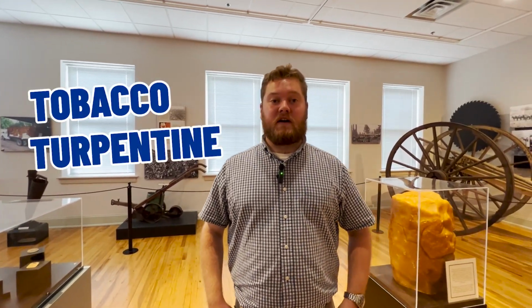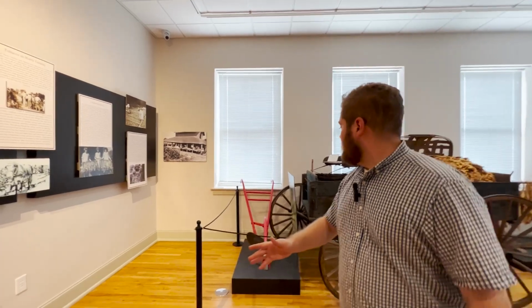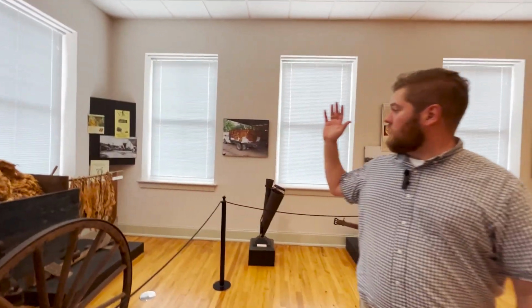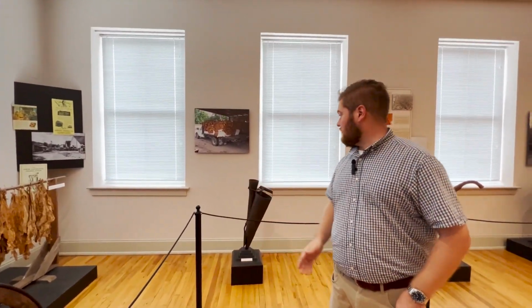So behind me, this gallery shows all the different ways that people from Horry County have made their living. And we like to say that the history of the major industries in Horry County can be summed up by the 4 T's: tobacco, turpentine, timber, and tourism. So to my right here, we have exhibits about raising tobacco, from how it's cured, to how it would be loaded up and taken to market, to how it would later be sold, including in some of the cigarettes that were included with C rations during the Second World War.